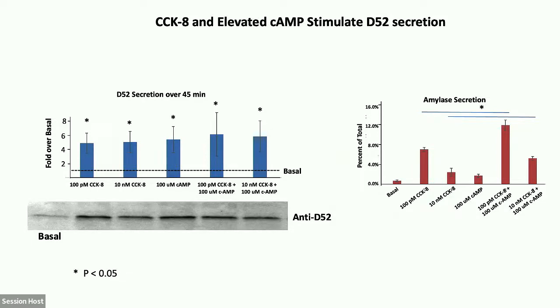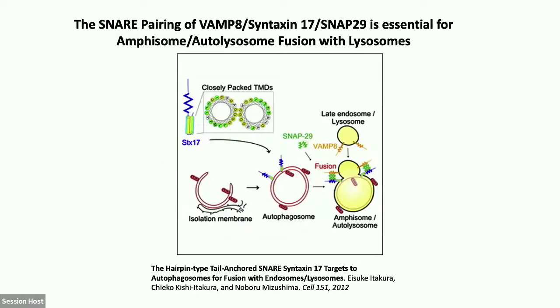Anyway, the cyclic AMP on its own discharges the pathway, independent of CCK, and that was predicted many years ago by David Castle using radio labeling. On the right side is amylase release again. So I'm going to skip this one.